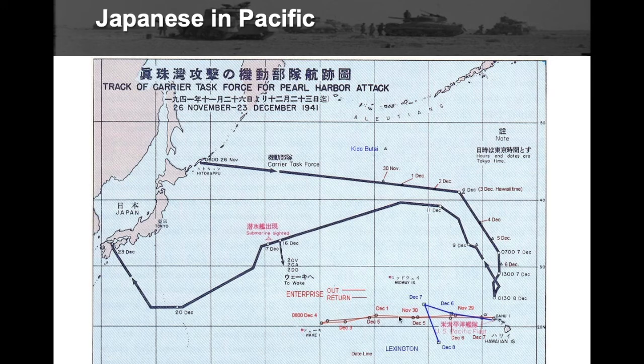Now down here is a couple of blue lines and red lines. This is the 2 aircraft carriers, the Enterprise and the Lexington. Now the thing is that these aircraft carriers, they were out on maneuvers and they were delivering things to Wake Island and all of that.